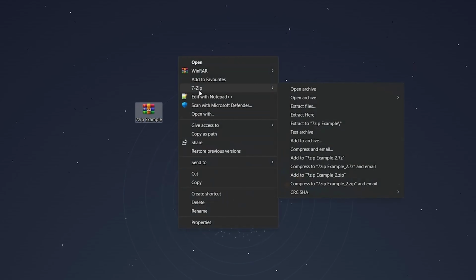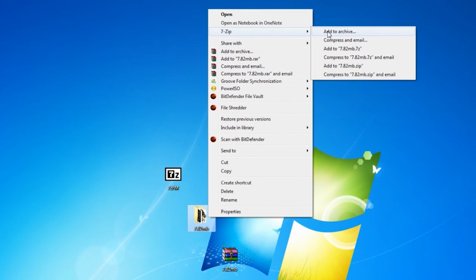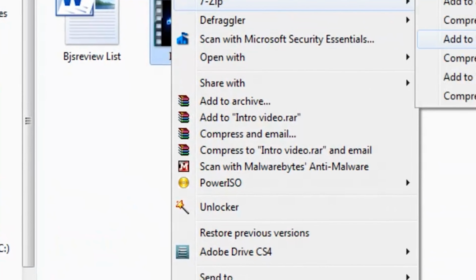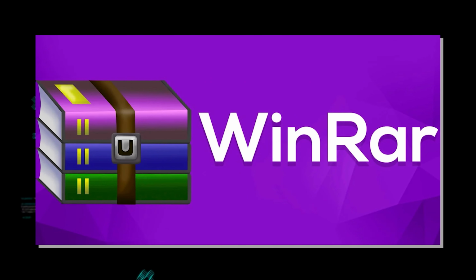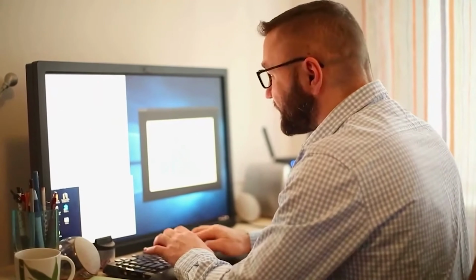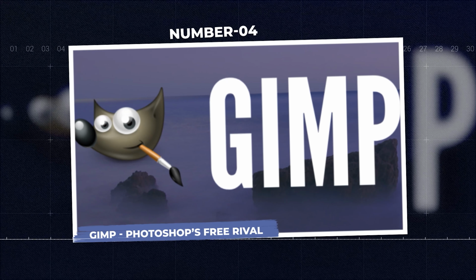It supports every archive format you can think of, including zip, RAR, 7Z, and TAR, among others. The interface is clean and straightforward, and it integrates perfectly with Windows Explorer so that you can compress or extract files with just a right click. And the best part? It's completely free and open source. No nagging pop-ups like WinRAR, no premium features locked behind paywalls. Just a solid, reliable tool that does exactly what you need it to do, saving you from spending on expensive compression tools.